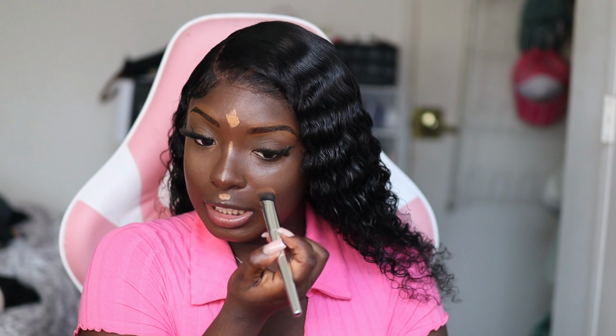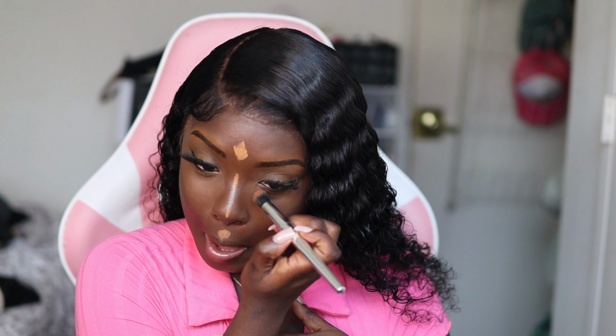I'm actually really in love with the finish. I thought that because of how yellow the concealer was, it was gonna leave me with a cast, but it actually looks really, really, really good. I'm just gonna go on doing the rest of my makeup routine. I'm gonna speed this up because I don't think you guys really care.